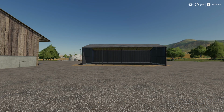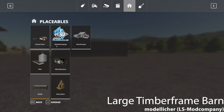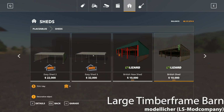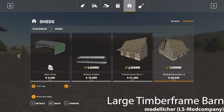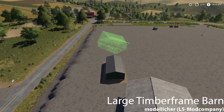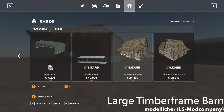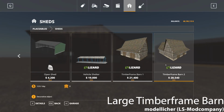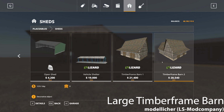Next up, we have the large timber frame barn by Monolither LS Mod Company. Go to Sheds. Here we have the timber frame barn. We have two different variants. $21,400 for this one. Rotates on its center. That one right there. Then we have timber frame barn 2, $28,540. $12 a day for this one, $10 a day for that one.